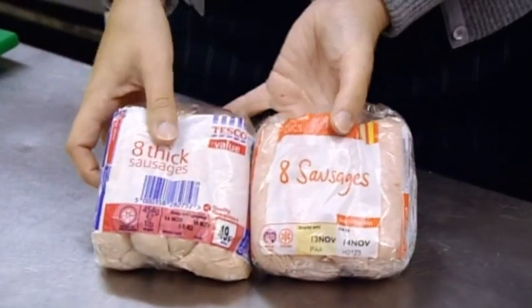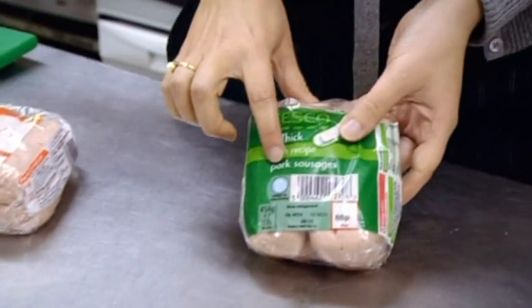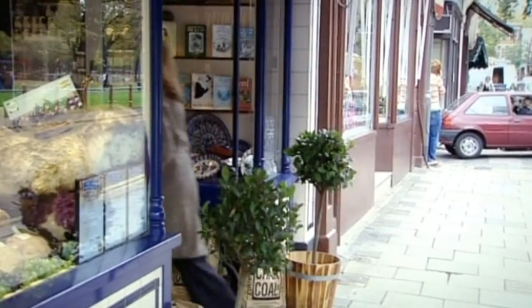If a packet of sausages is labelled simply sausages like these, the legal requirement is that they contain just 32% meat. If, on the other hand, the label says pork sausages, like these, the legal requirement is that they contain 42% meat. To demonstrate what all this means in practical terms, I went to visit top butchers Moan & Sons, winner of 12 awards at this year's National Sausage Competition.